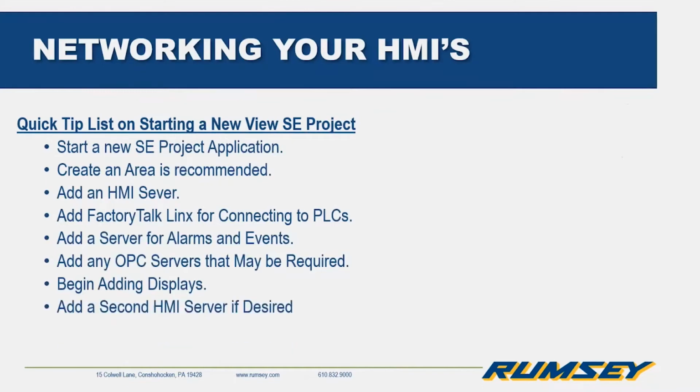Then, as I said about replacing all these other single standalone PanelView Pluses, some people like to have separate areas for each HMI. So let's say you have 10 different HMIs you want to import into View SE. You could have them actually be separate areas, completely different screens and all of that. So I'll give you that choice as well when I show you the software. That might be just some of the architecture you decide.